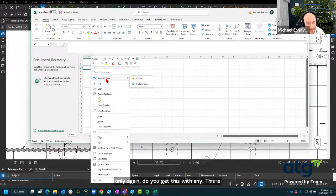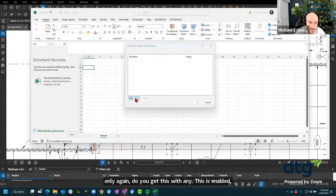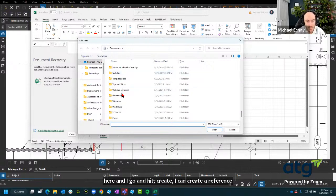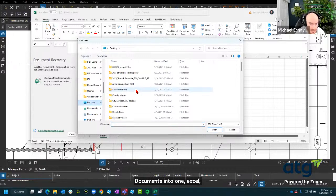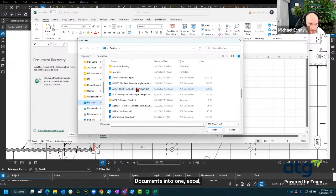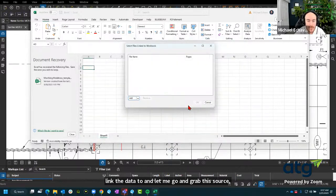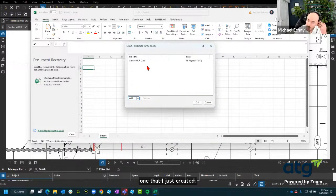If I go to quantity link here and hit create, I can create a reference from a source document. It can be multiple documents into one Excel file that you're able to link the data to. Let me grab this source one that I just created. There we go. Now it's going to grab the data from this one, and you could add more than just this singular one. You can add more PDFs if you're trying to get more data from those PDFs as well.